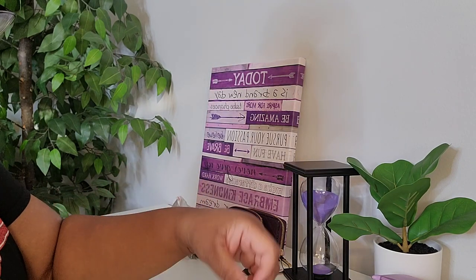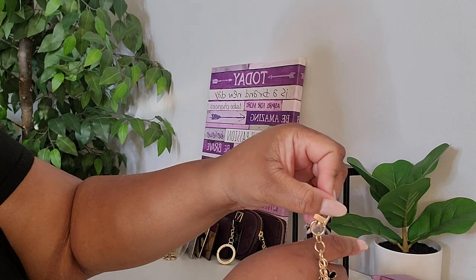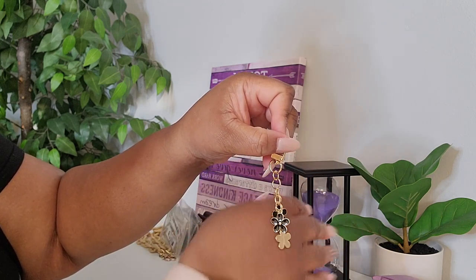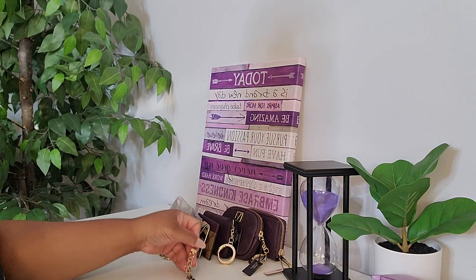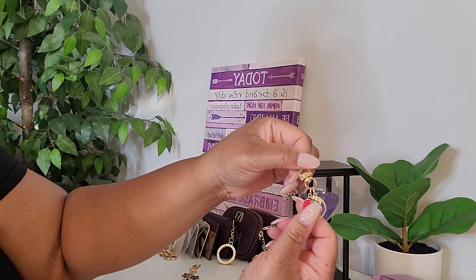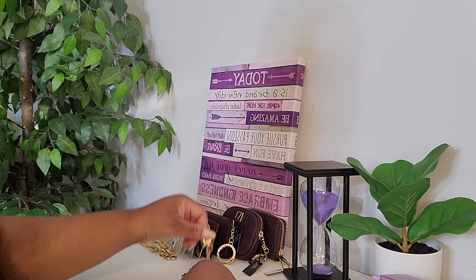And I ordered some little bag purse charms. So I got this one. Uh-oh, y'all can't even see. I ordered this one. That one is cute. I like that. I ordered this one with the little strawberries on it. I thought that was cute. These are like $1 or $2 or something like that. I think $1.